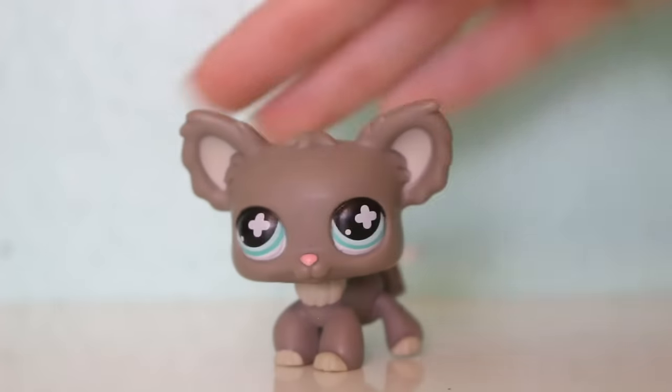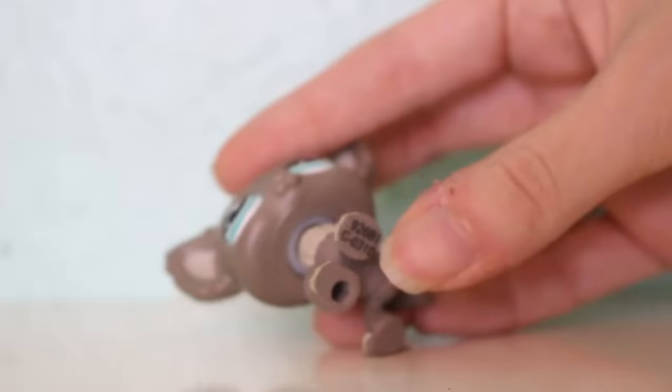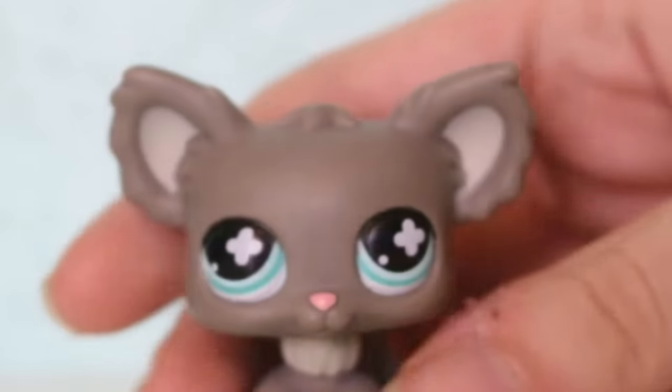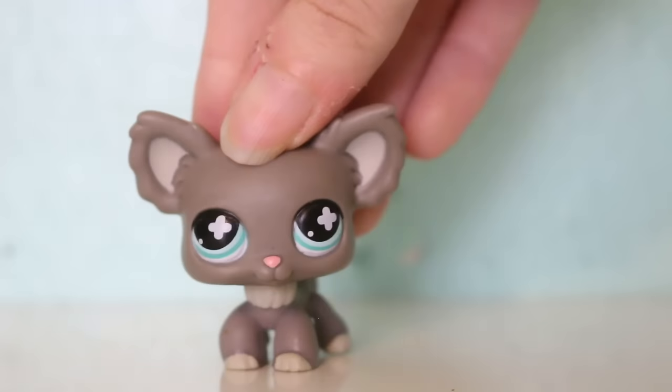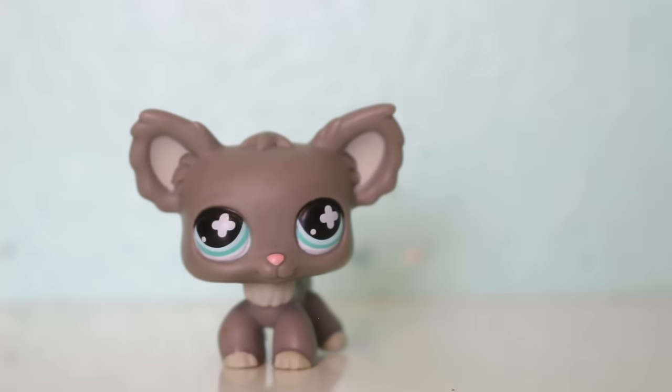I had no idea they made a fake of this chihuahua, but he totally is. He has this stupid printing on here. His head is hard as a rock, and as you can see, his head is in such a weird shape. It makes it look like his eyes are bulging out of his head. So yeah, that's a bit of a disappointment.